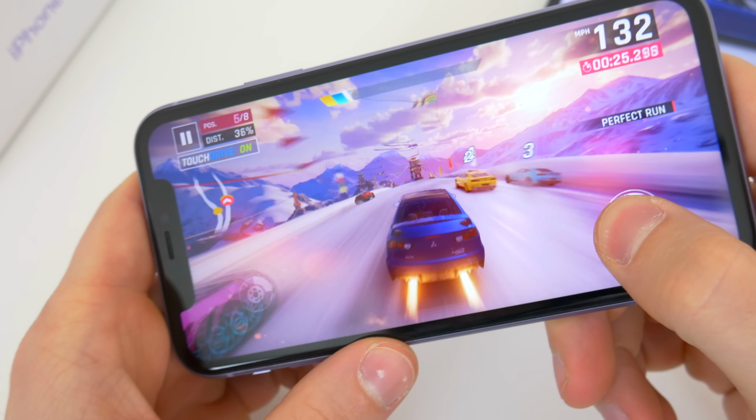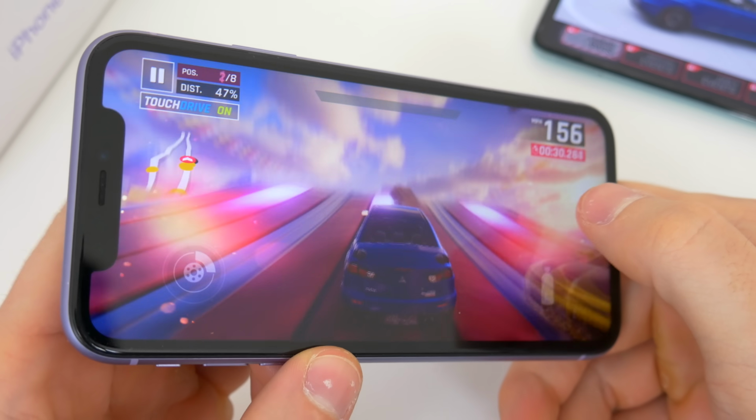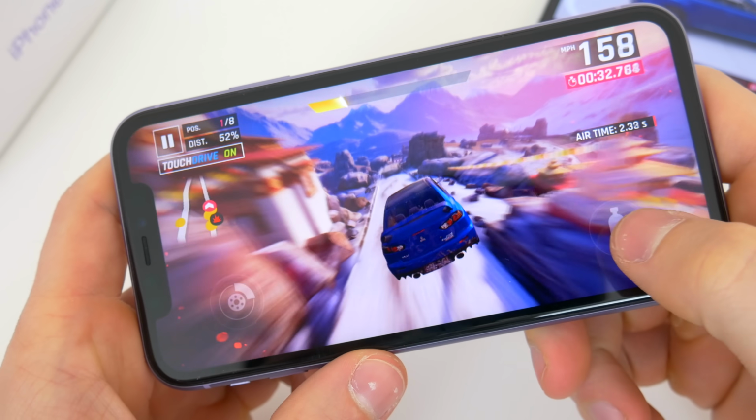You are paying more upfront for the iPhone, of course, but years down the line, it may make a better long-term investment than the A71, which could in a way save you money.